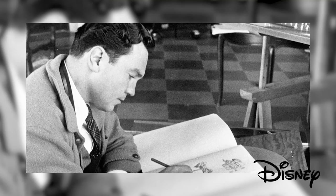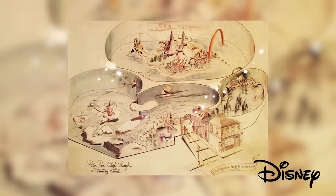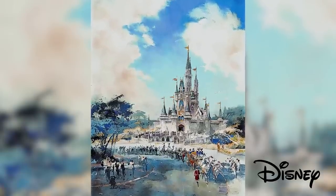They were using Herb Ryman's concept art. He drew the main concept art for this attraction, and I love Herb Ryman because he's also the gentleman responsible for drawing Cinderella Castle. I should do a Cinderella Castle fun fact part.